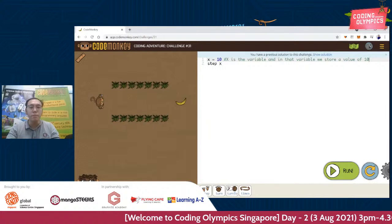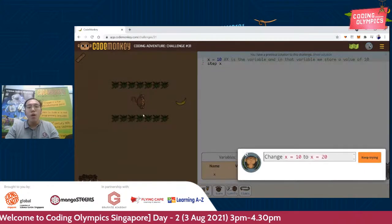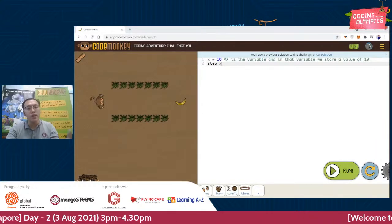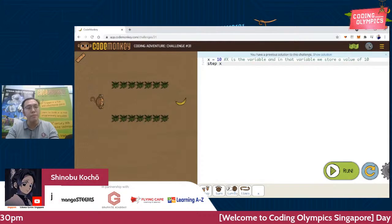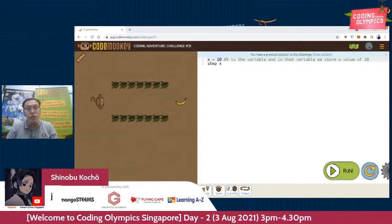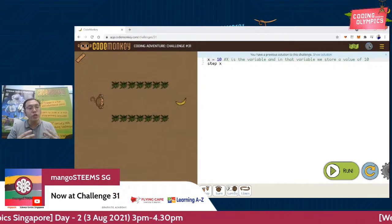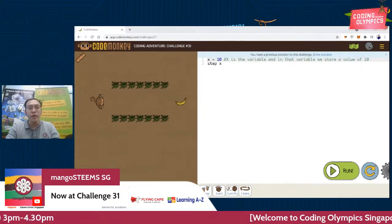So what do we do next? Very simple. We press run, and we notice that the value in x is not enough for us to go to the banana. So the value in x is not enough steps. What we can do when we work with variables, remember, variables are a store of information where we can adjust or change the information according to what we want. All right, so take note of that.